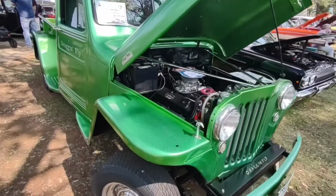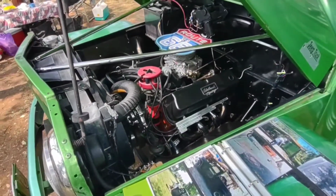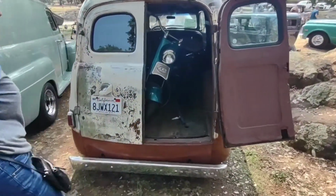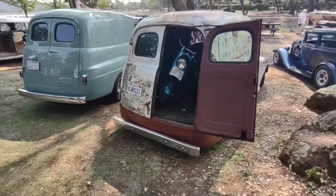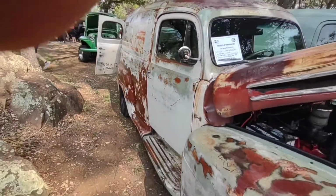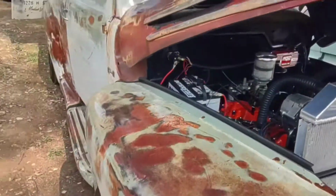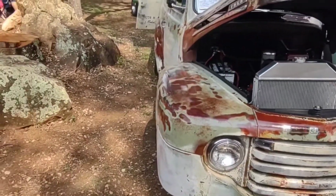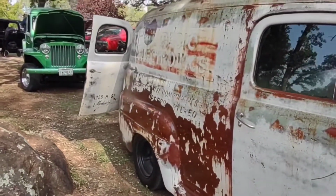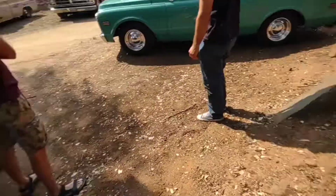Okay. This is a 400 horse motor in this Willys. Nice. That sounds good. Oh, and this one here. I love this car. Okay, so this is a 1950 Ford. Love the flathead V8, and I love the patina, the clear coated patina. It's nice, and I like the original graphics for the radio electronics. Nice. Okay, another street rod.